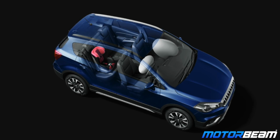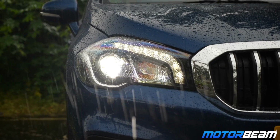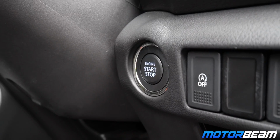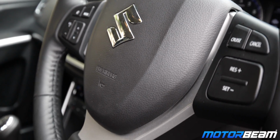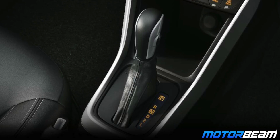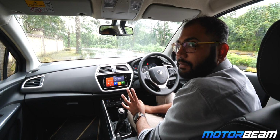If we talk about the features on offer, this car gets dual front airbags, ABS, ISOFIX child seat mounts, automatic headlamps, automatic wipers, automatic climate control, and even electrically folding and adjustable mirrors. Along with that, you get keyless go with push button start, steering mounted audio and phone controls, and even cruise control. The S-Cross also gets LED projector headlamps and an auto dimming inside rearview mirror. If you buy the automatic version of the S-Cross Petrol, you also get ESP with hill hold assist that isn't offered on the manual variant.